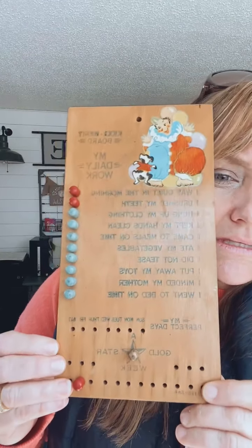And then the last thing, I cannot believe I found this. I will probably be selling this, but it was too good to not. I wish I had this when the kids were little. This is a kitty merit board. It says my daily work on it, and it's got all the little pegs to go in it. But, oh no, is this going to be backwards?